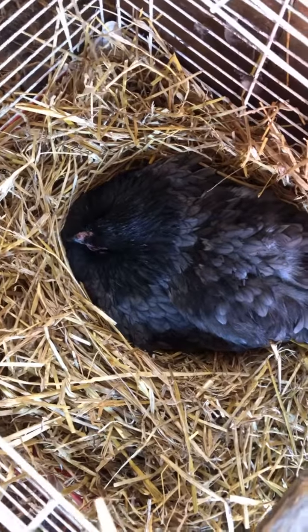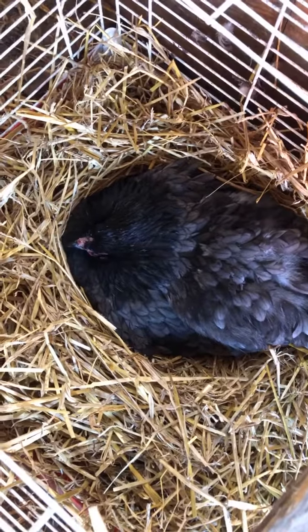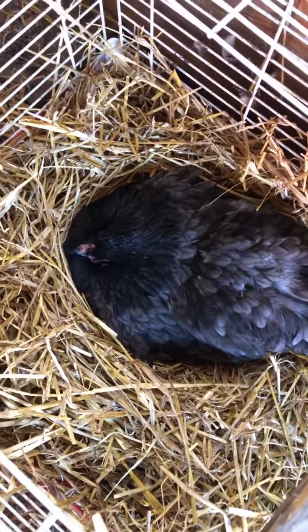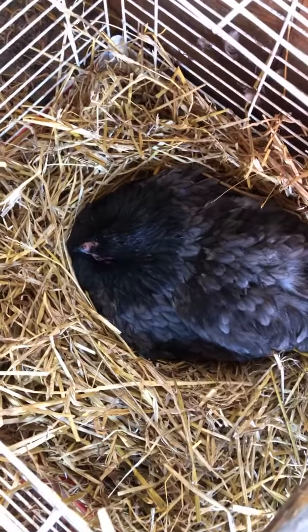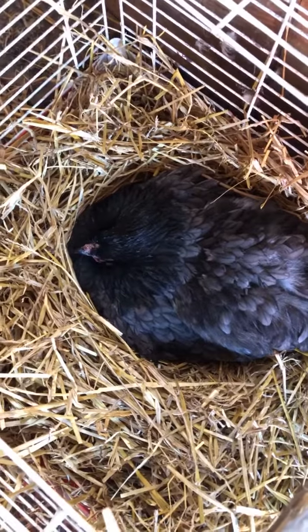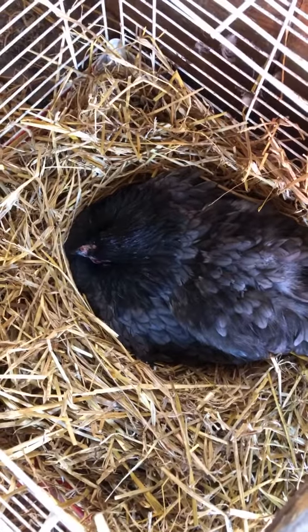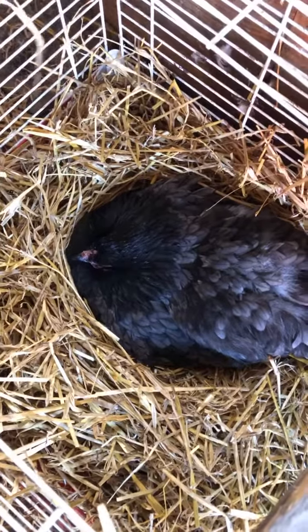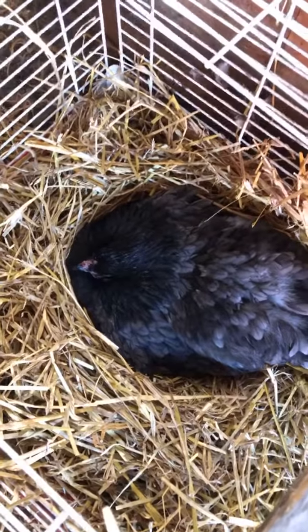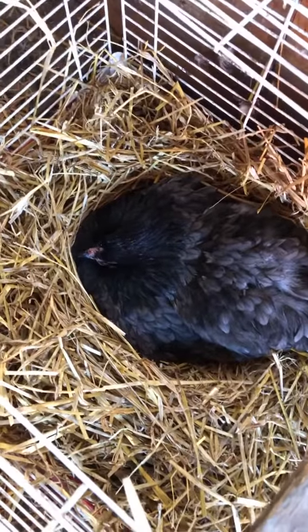So you can see she's really hunkered down. There's a lot of difference between a setting hen and a setting goose. She's very quiet, and the reason for that is she doesn't have a lot of defense mechanisms. There's not a lot she can do in case there was a predator. So her defense is to stay motionless, stay as quiet as possible, and hope that if anything were to come across, they would just overlook her.